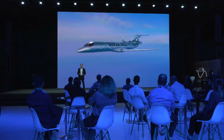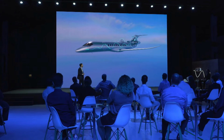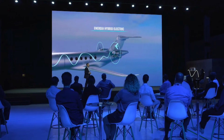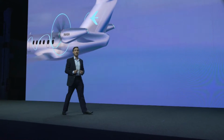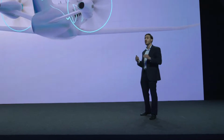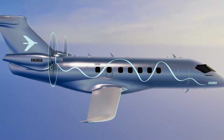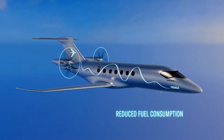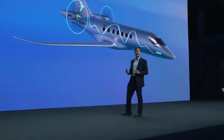Now, I would like to show you our second aircraft concept, the Energia hybrid electric. Compared to the Energia hydrogen fuel cell, the first thing to notice is that this is a smaller and lighter aircraft. Therefore, it features a smaller wing, which is repositioned due to center of gravity reasons. Unlike the hydrogen fuel cell, there's no need for an air inlet at the base of the vertical tail. This is because the Energia hybrid electric does not require large heat exchangers.